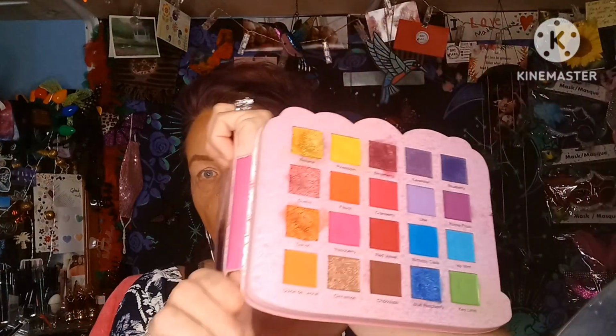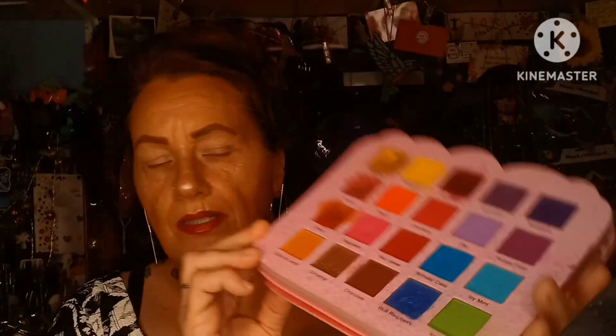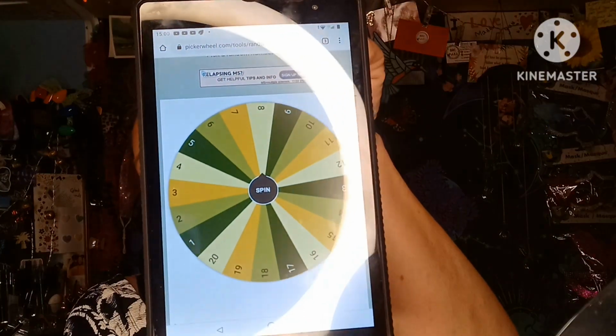So anyway, I got my iPad here. So I've put in, this palette has 20 shades. And, whoops, I don't want to drop it. So I put up a number generator, and I put 1 through 20 on it. So we're just going to spin it and see.